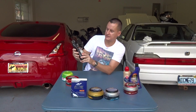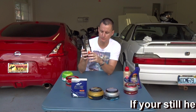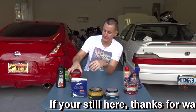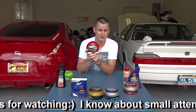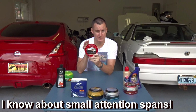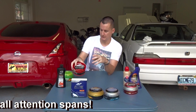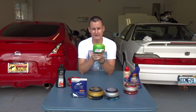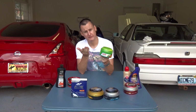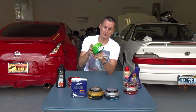Eagle One Polish and Wax, this is also around $10 to $12 range, something like that. The Brazilian Carnauba wax was actually kind of expensive on their site. I think it was close to $30 for this. So it does a great job, however you can't find it in stores. And then the cheapest Turtle Wax, we're right about $5. It's probably actually $4 to $5, but heck, I don't know. I haven't bought one of these in a while.